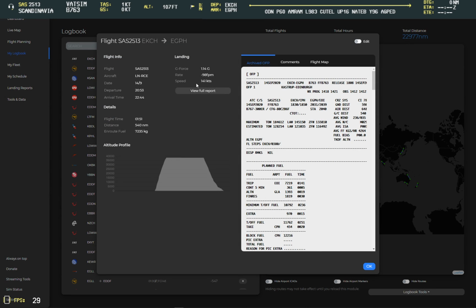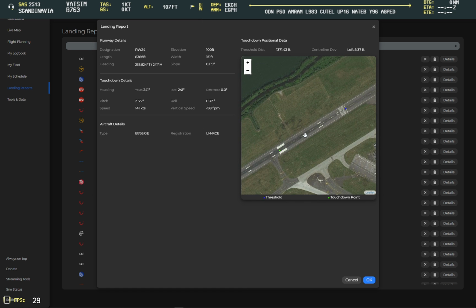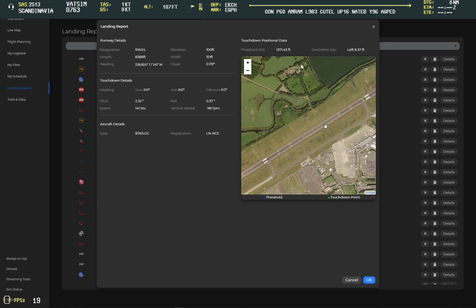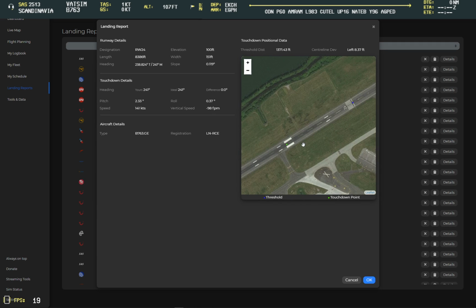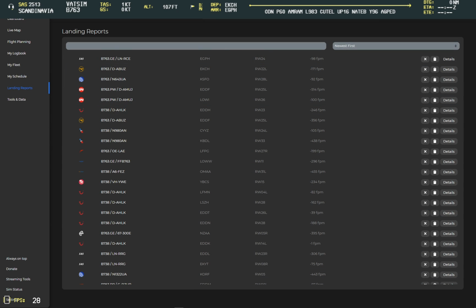So we can have a look at some details here. The touchdown point was good, yeah, look. All stations, just stand by for 2 minutes, I'll be back in 2 minutes. So we touched on the right point. Very good. Love it. Very good. Oh yeah, and the fuel used, let's see. Oh, details. Oh no, it's not in here. I have to go back to logbook.